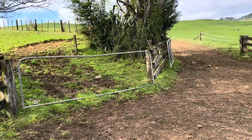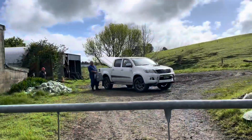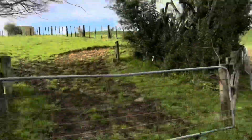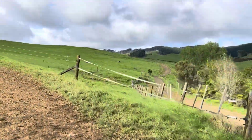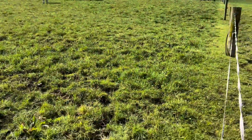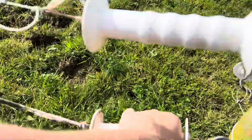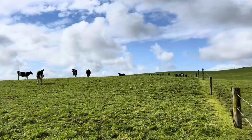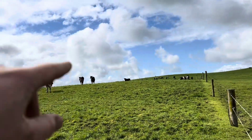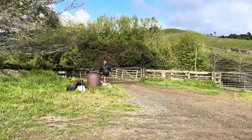But as for the ones we're using now, we'll probably put the other mob in there. We'll try better tomorrow, eh? Hopefully three of us should be able to get them out. That's a hope. Me and another fella stand up here, Dad running around on the bike. Yeah, see you, Grandad. Catch you tomorrow.